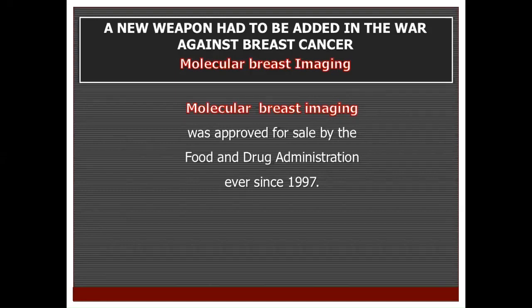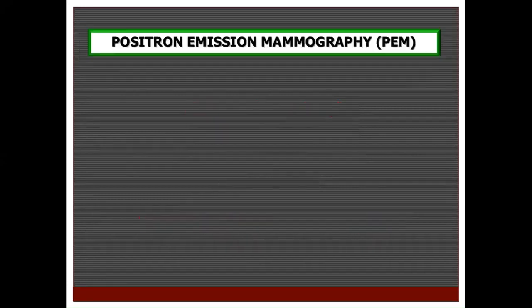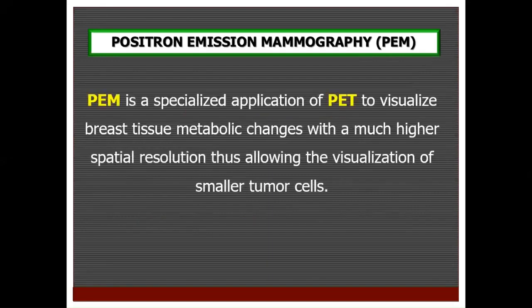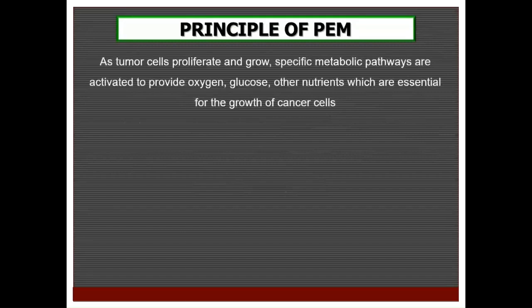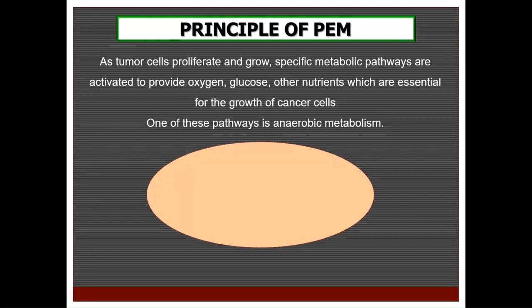Several radionuclides were used, but the recently introduced one is positron emission mammography, which is known as the PEM. The PEM is a specialized application of PET to visualize breast tissue metabolic changes with a much higher spatial resolution, thus allowing the visualization of smaller tumors. As tumor cells proliferate and grow, specific metabolic pathways are activated to provide oxygen, glucose, and other nutrients which are essential for the growth of cancer cells. One of these pathways is the anaerobic metabolism.